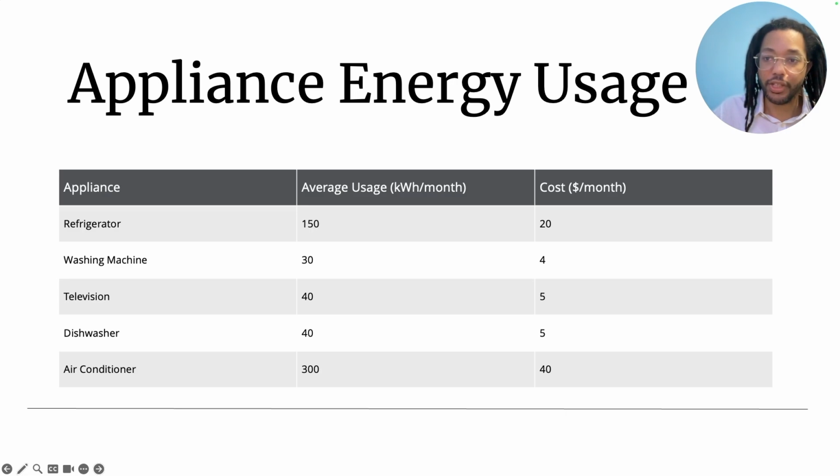So heating and cooling account for almost 50% of usage in the average US home. And that only increases in the summer and winter months because you're using your heater, you're using your AC, you got to stay cool, you got to stay warm. By using a programmable thermostat and monitoring, households can save up to 10% a year on heating and cooling costs. So by adding an energy monitoring system and incorporating that with an automation system, you're getting the maximum benefit.